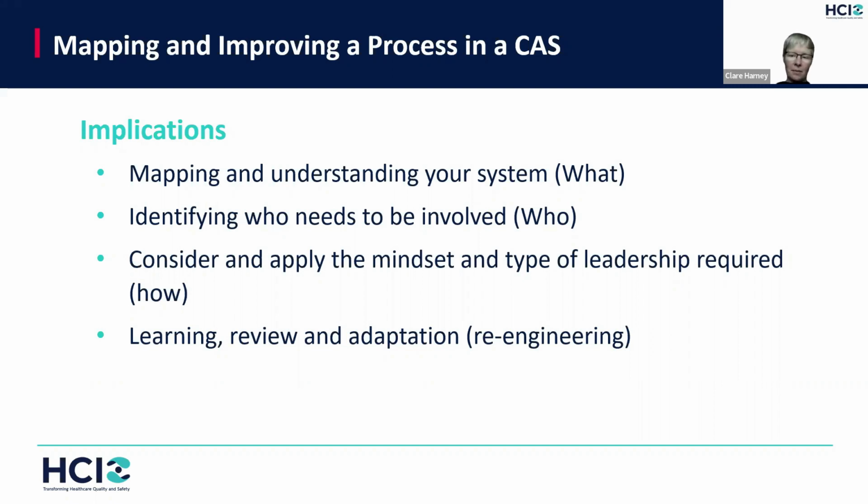Also, applying the right type of leadership to shape how people work together is key to successful mapping of processes. We need to understand the wider range of stakeholders that should be involved in process mapping and what their roles are inside and outside of that process. And finally, we have to agree and decide on how progress will happen and how the learning will be reviewed and applied back into the system, how it will be adapted. And in terms of process mapping, how will we re-engineer that process to arrive at the best practice approach that works best for everyone?